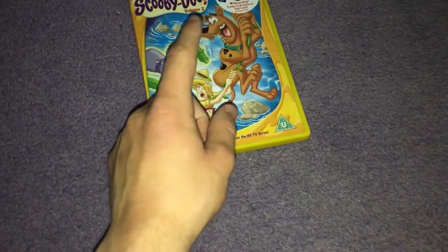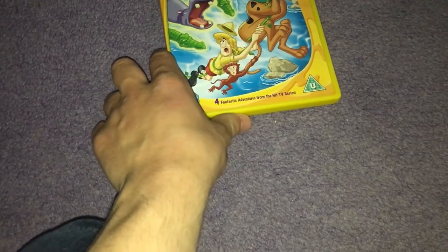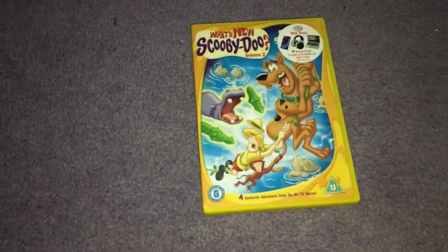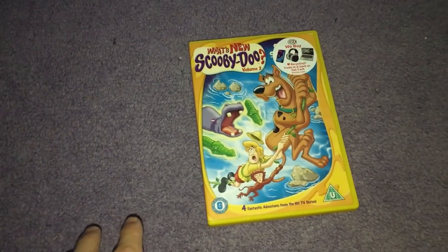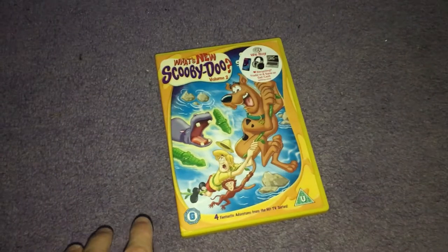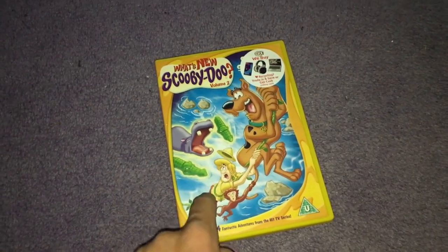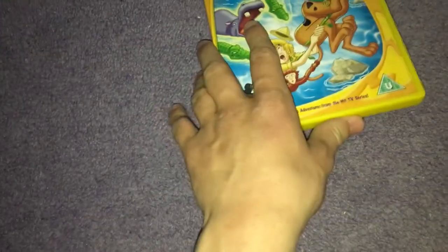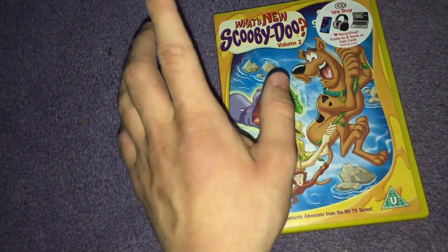And now, so anyway, here's the next one, which is What's New Scooby-Doo Volume 2 Safari So Good. 4 fantastic adventures from the hit TV series. And this was the only What's New Scooby-Doo DVD they had in stock. They didn't have Space Ape at the Cape or Lights, Camera, Mayhem, but they did have Gentlemen Start Your Monsters as well, but I wasn't really interested in that one, so I decided to pick this up instead. But I may plan to get Space Ape at the Cape and Lights, Camera, Mayhem sometime soon.